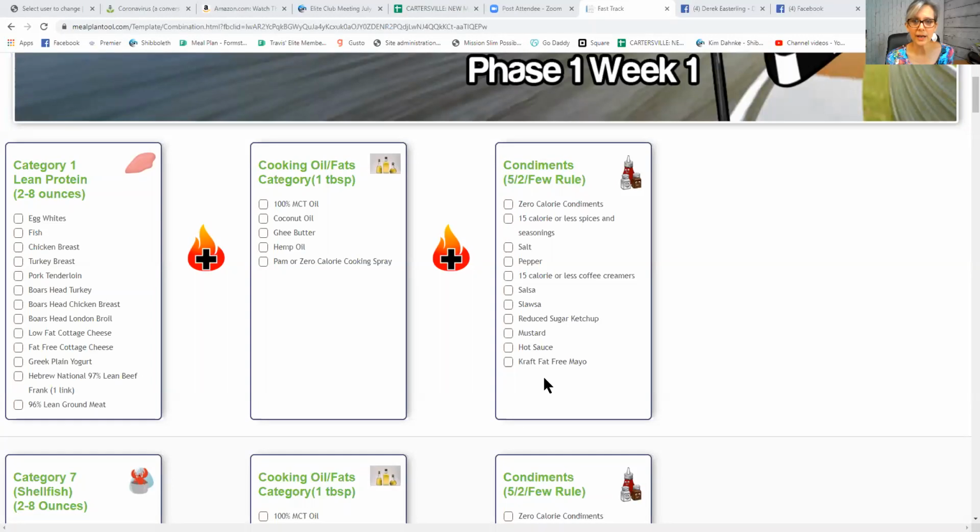Any 0-calorie condiments, obviously those are best. 15-calorie or less spices and seasonings, salt and pepper, 15-calorie or less coffee creamers, salsa, reduced sugar ketchup, mustard, hot sauce, Kraft fat-free mayo, and that is just a few. So there's a lot mentioned in the food library, and now you know the rule, the 5, 2, and few rule.